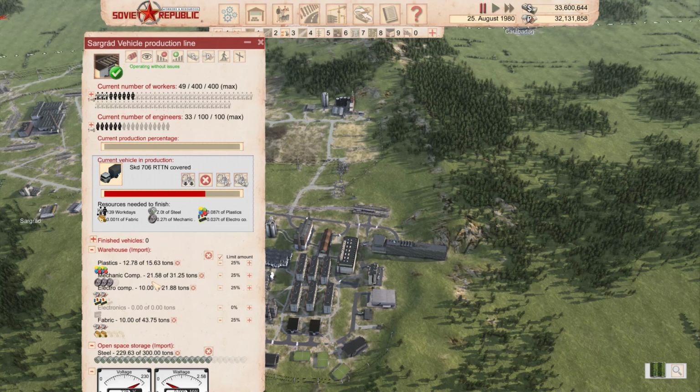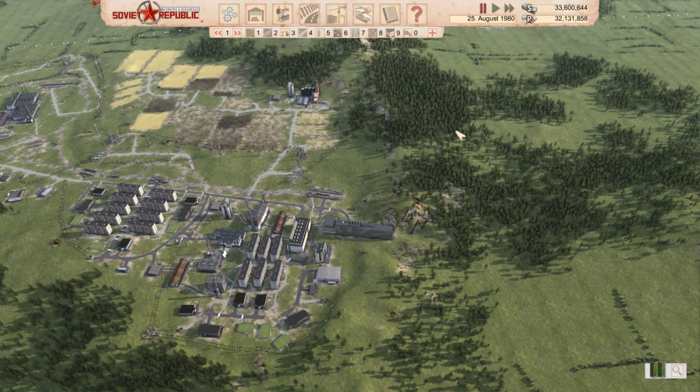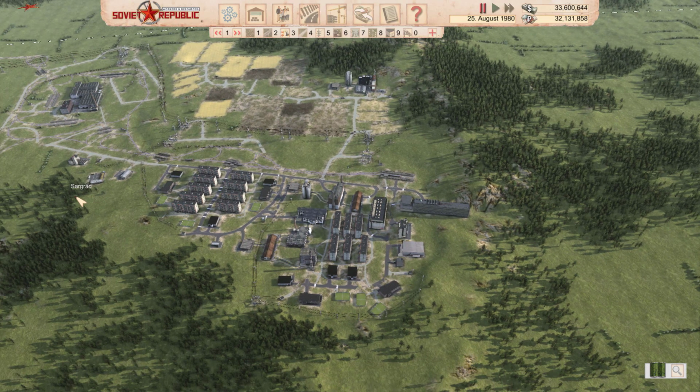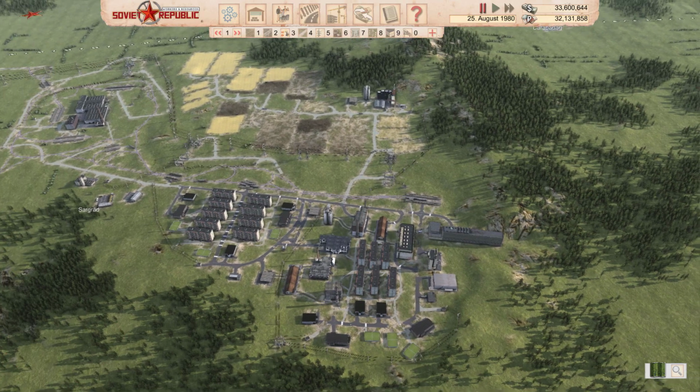We're making plenty of mechanical components, and we're making plenty of steel, even though this particular one we're running here, this SKD, takes, I think, at the beginning, 7 tons of steel. So it's a steel hog, but we're doing fine on that production, but we need fabrics and electronics. So I'm looking at plugging them into our barely enough approach here, in our new city down here. It's called Sargrad. We need to give it a new name, vehicles or cars or something.